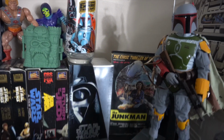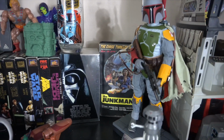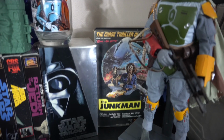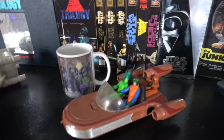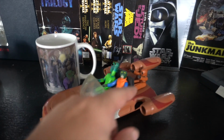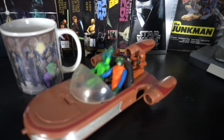Got a VHS tape back there of a movie called The Junkman. Now, I wanted it to be called The Junkman, but it was already taken. Well, Junkman was already taken, so I had to settle with that Junkman. So we've got a land speeder here with a little Jawa on the back. One of my original toys. That Jawa is one of my originals.